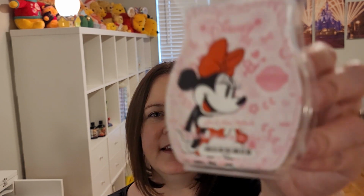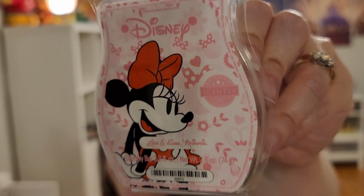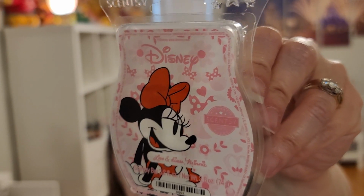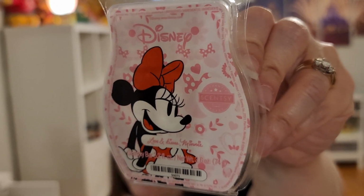Next, I have a mini Love and Kisses. Oh, this is so good. Let's see, where are you, Minnie? There you are. Red berries, apricot, and vanilla, and it is all of that. It's mainly apricot and vanilla, but there are the red berries that make it a lot more interesting than just apricot.